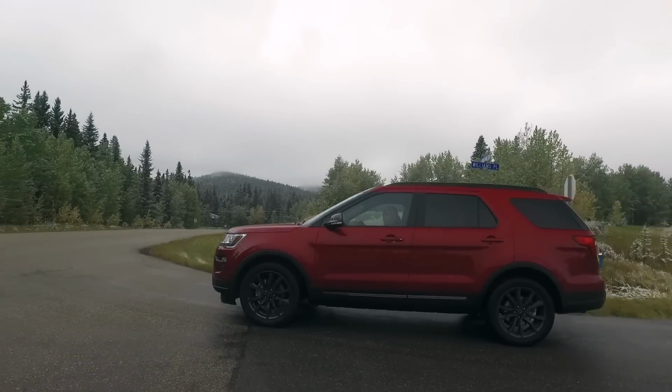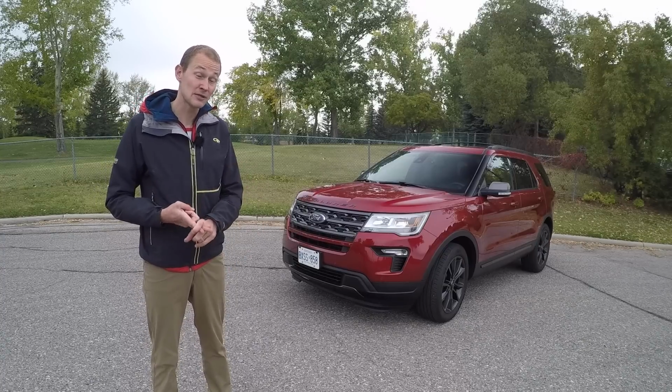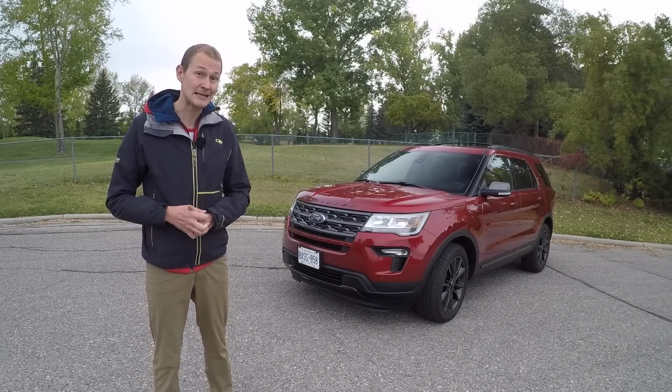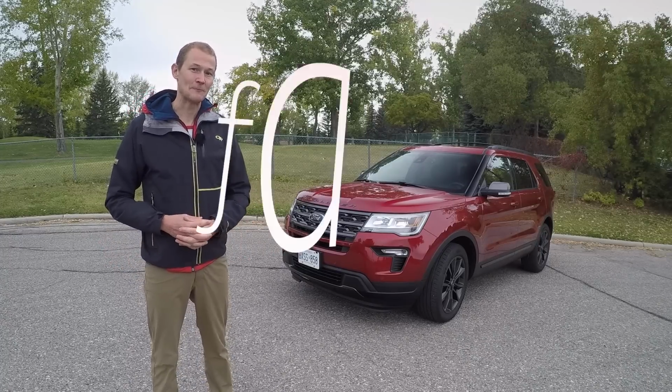If, however, you really like the size and the history behind the Explorer, we are starting to see some early pictures and figures of a brand new Explorer that's reportedly coming out for 2020. And from what I can see, it looks really good. So it appears that this longtime workhorse from Ford isn't going anywhere anytime soon.